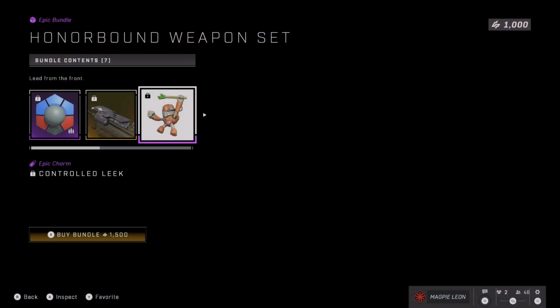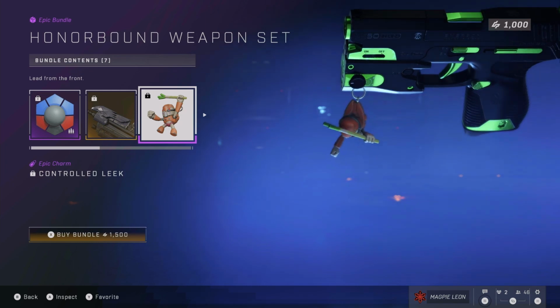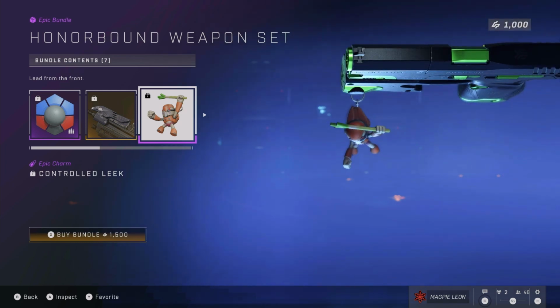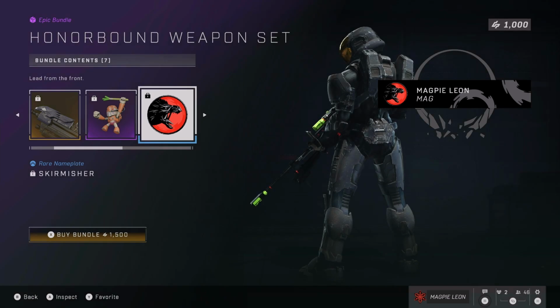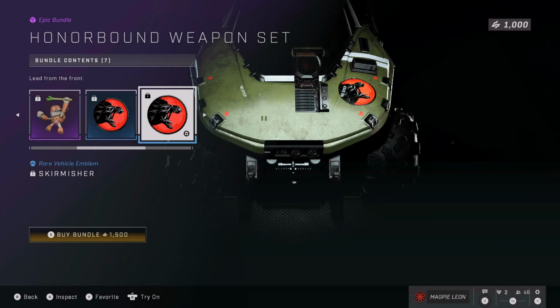I like the Arena Clash weapon coating, it looks really nice. That Golden Eagle model looks so clean. I've got the Nerf weapon skin on right now, and with that it looks phenomenal. The Controlled Leak charm is a really funny, cute charm.